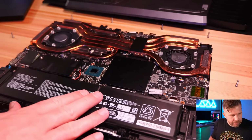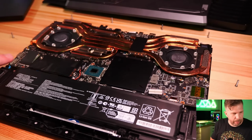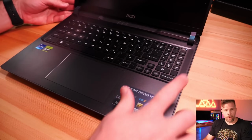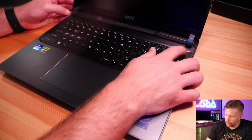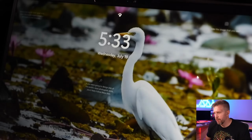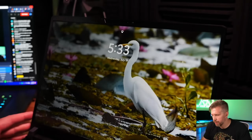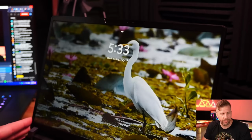I think the internals in this laptop are good. You got your RAM upgradability, you got SSD upgradability, you got Wi-Fi upgradability. The battery is a good size, and the heat pipe layout looks great. Power button has an illuminated LED right here for green, for yellow, and white. Okay, so it does have Windows Hello. So now let's try it again. Woo, worked really fast. All right, so we're gonna lock. We're in before I can press a button. Windows Hello is really fast.